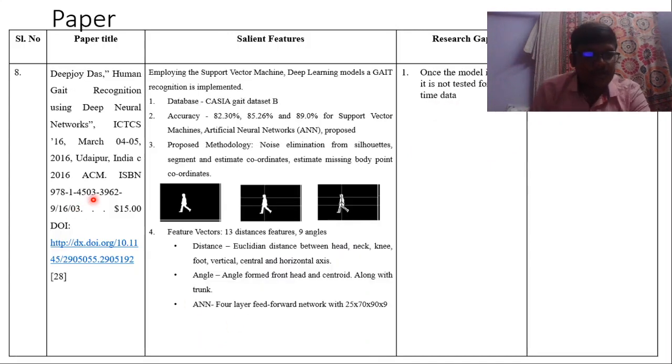The next paper is from the year 2016. They worked on the CASIA dataset B and achieved 82% and 89% with SVM and ANN. The proposed methodology is noise elimination from the silhouette, segmenting the coordinates, and estimating the missing body parts. The features are the Euclidean distance between head, neck, and foot, and it can also be angles, used with the ANN. Once the model is trained, it is not tested on real-time data. So again, the remark is that outdoor and real-time validation is essential.